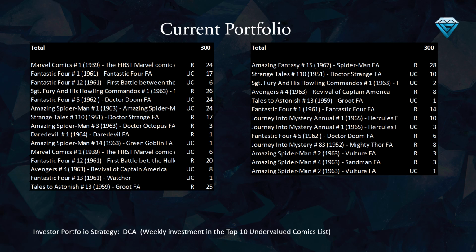Some standout comics that make up a significant portion of the portfolio include Marvel Comics number 1, Fantastic Four number 1, Sergeant Fury number 1, Fantastic Four number 5, Amazing Spider-Man number 1, Strange Tales number 110, Fantastic Four number 12, Tales to Astonish number 13, and Amazing Fantasy number 15.